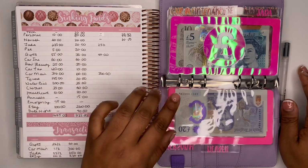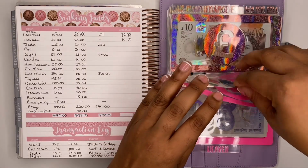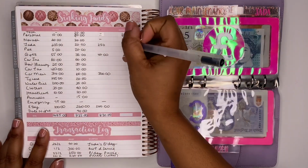So we should have some money in here. I think it's only £5 in here now. Yep, which is here. So we'll just start the journey all over again for next year.